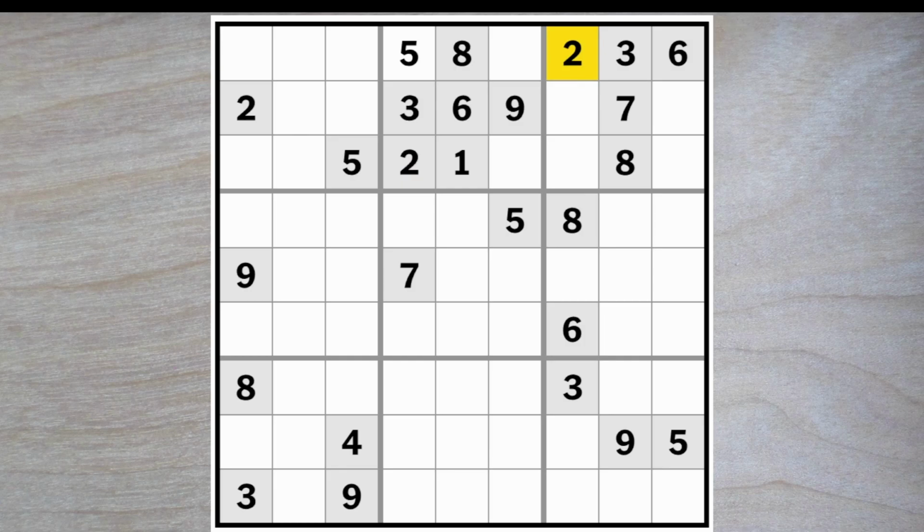Let's have a look at the 9's as they apply to this block 1 over here. We got a couple of 9's blocking here, here, here, and here. We got this 9 blocking across. So question is, does the 9 go here or here? And we can answer that question because this 9 blocks across, giving me a 9 here or here. So definitely the 9 doesn't go here. It must go here.